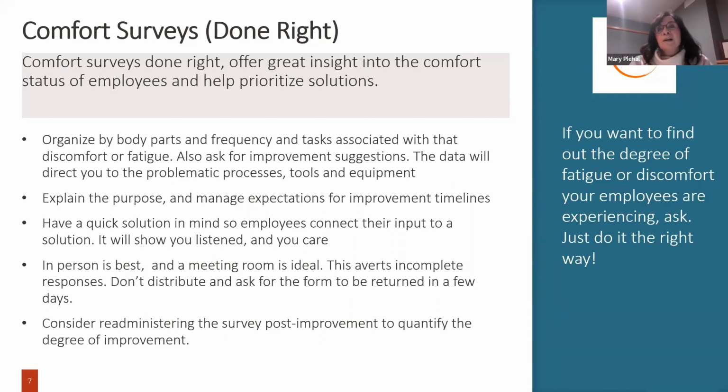There are a lot of different methods for doing surveys. You can do employee surveys on the phone, on the computer. I find that there's some misunderstanding there. And while I modestly embrace technology, I kick it old school on comfort surveys. So I think in person is best, paper and pen is best, and being in an office setting is best. There are too many distractions out there on the floor.